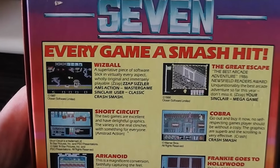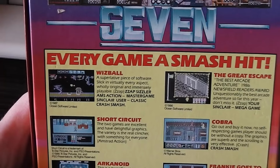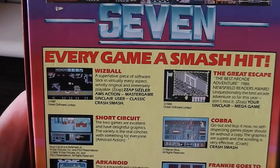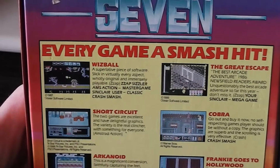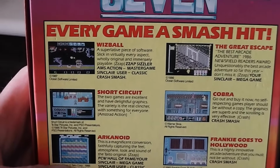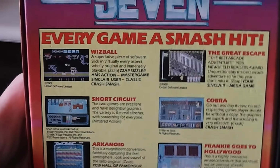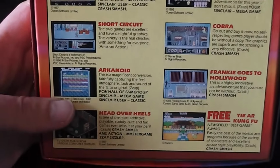So for example, you've got Wizball, it got a Zap Sizzler, Amstrad Action Master Game, I think it was a gold medal actually from Zap, but never mind. Sinclair User Classic, Crash Smash, things like that. Great Escape, it's got a comment there, the best arcade adventure and Newsfield Readers Award, and so on it goes. So I guess some of these were smash hits, but not on the Commodore 64. For example, Cobra was quite highly regarded on the Spectrum, I believe. So anyway, yeah, an overview of each game, nicely done.